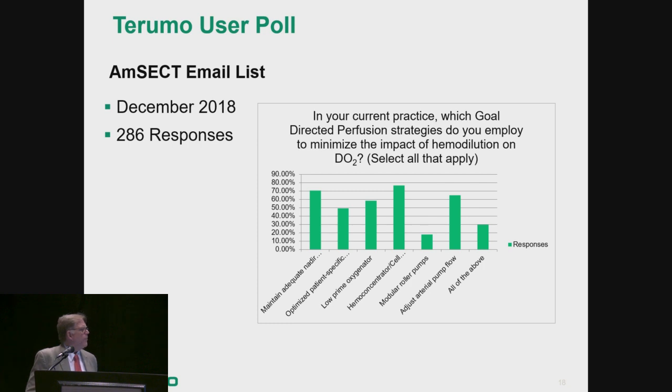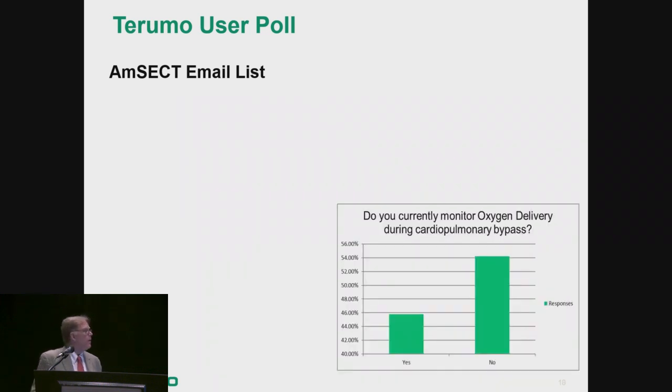Adjusting arterial pump flow. Again, almost as great as maintaining adequate nadir hematocrits on bypass. And then the last one was, are we doing all of these things? Well, about a third of the respondents said they were doing everything on that sheet. So this is where it sort of gets interesting.